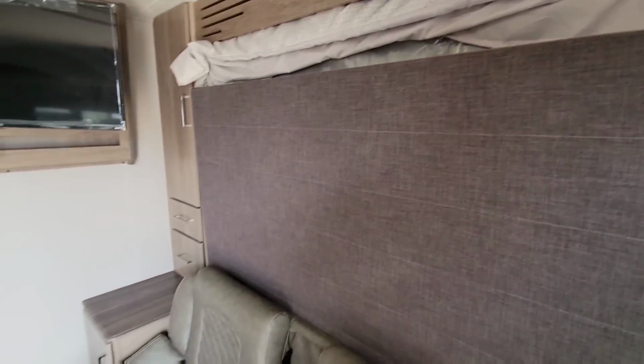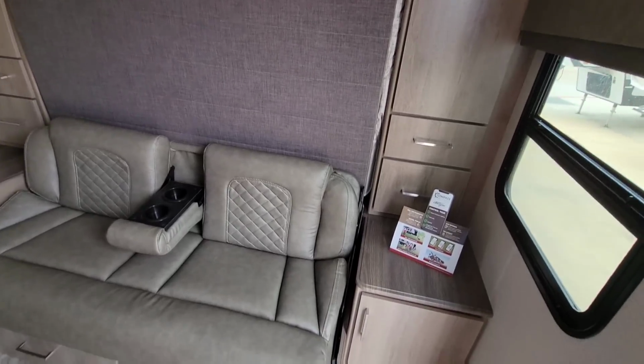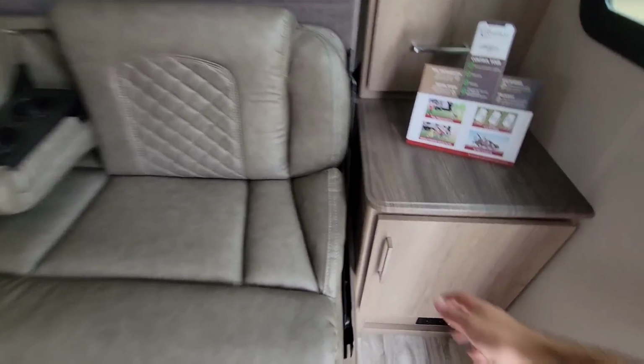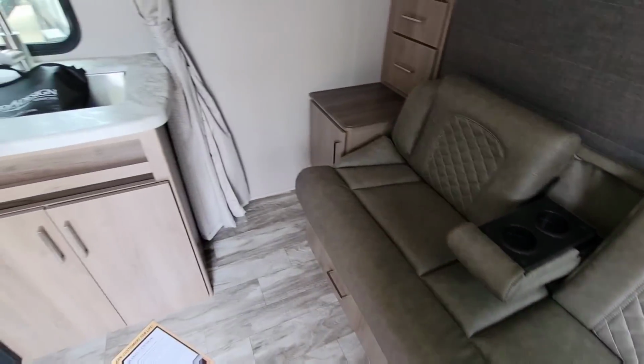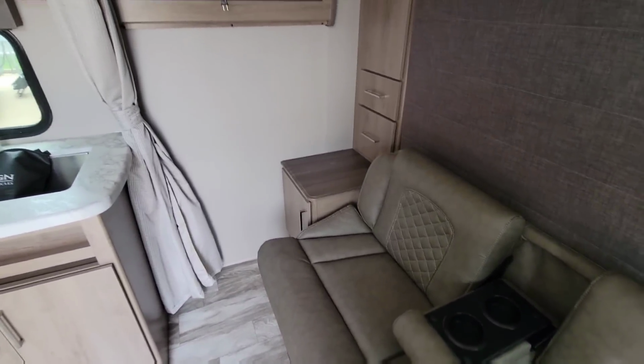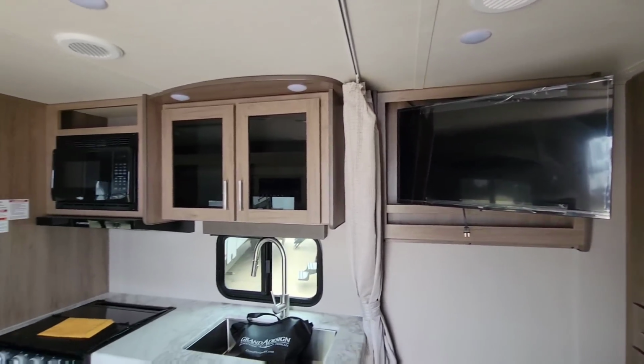Everything looks really nice inside of this unit from a tones and material perspective. You have more storage here on the sides, plus some really nice end tables. And they also make great nightstands when the Murphy bed's down. You can see you have your TV on an articulating arm right there.